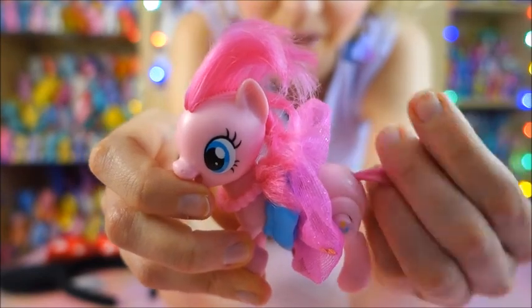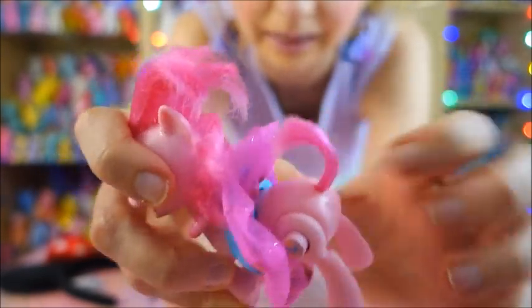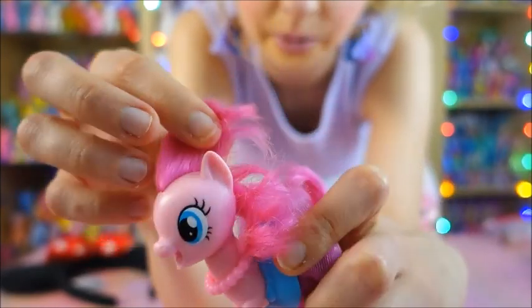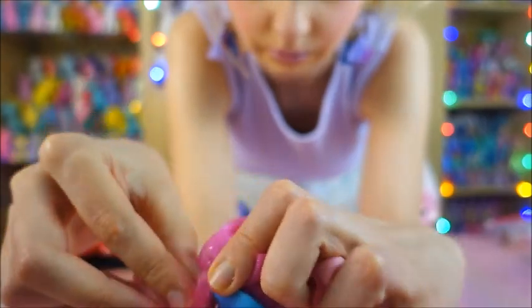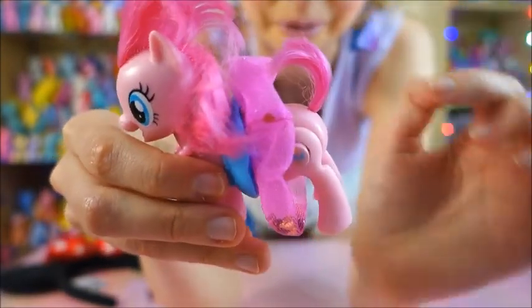And I'm sorry, I cannot rehair this. How? Because I'm not getting into that pony, and it's total plastic. Maybe I would be able to remove the head and rehair that, but I can also leave her like this. I just got her because I think the gimmick is pretty funny.